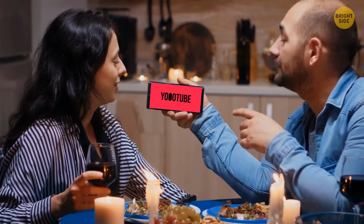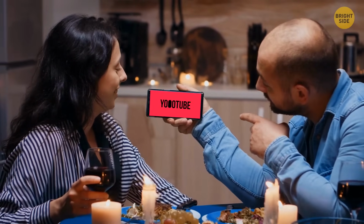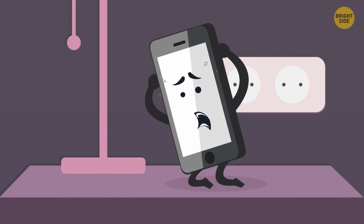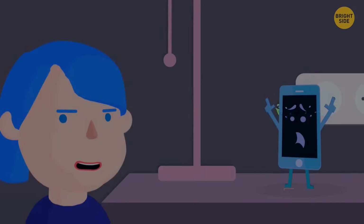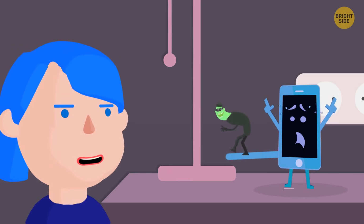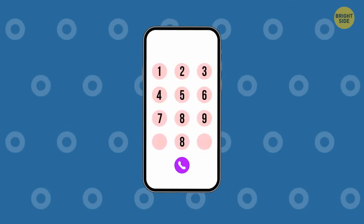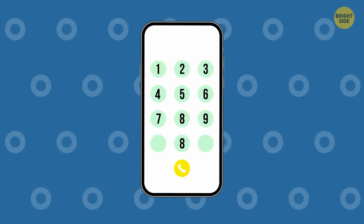If you open a website you often use and it has a different design, or if one tab looks different from the rest on the same page, that's another warning sign. It can be the work of proxying programs. It means they're sitting between you and the internet, giving you their own fake instructions. Even your dial pad can change its shape and color when someone's got control over your phone.